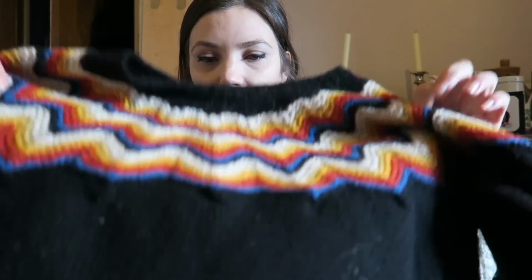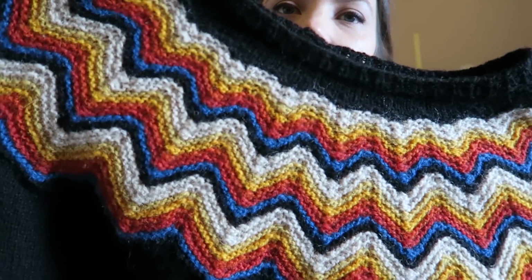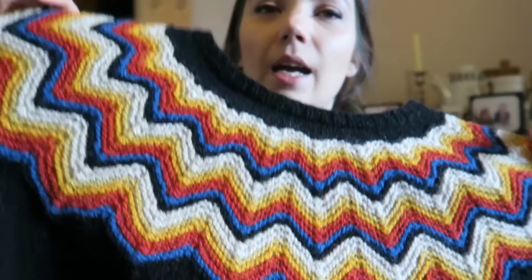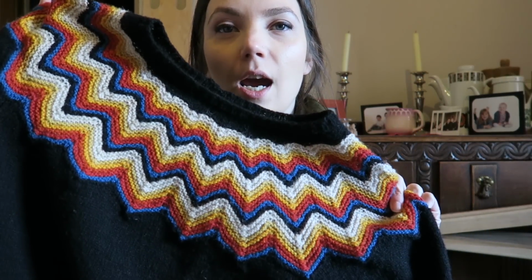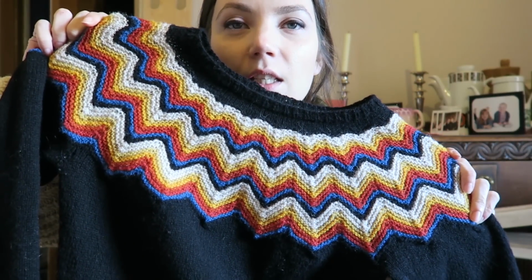This piece is a Kate Davis puffin sweater, which I've actually made four of. This was, I think, the third one I made. And this is in the original colours. And so this is in two-ply jumper weight from my work. And I machine knit the body and sleeves and then hand knit the yoke, which is my favourite way to knit yokes.